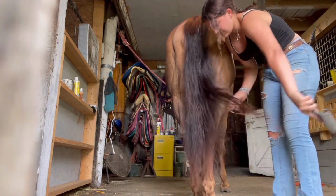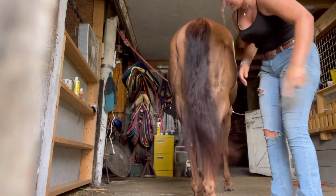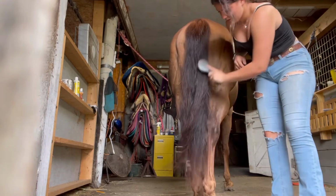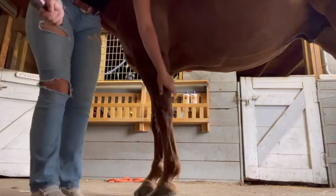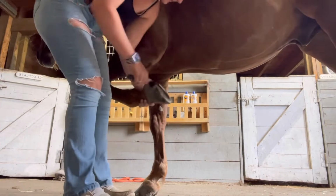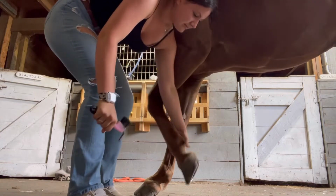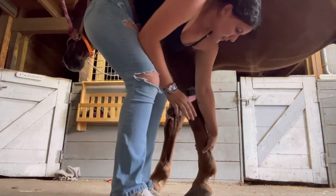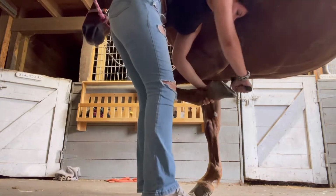So now he's pretty much all set and ready, besides I have to pick his feet and then he'll be done and ready to get tacked up. So there's his tail. So now it's time to pick his feet. He picks up his feet pretty nicely. Oh, he needs to get his balance. Come on. Good boy.